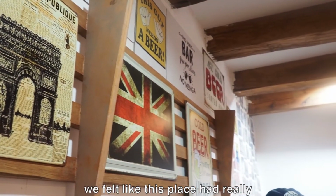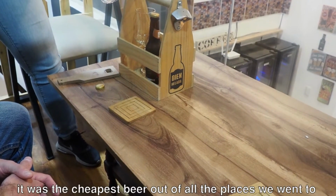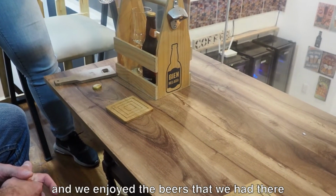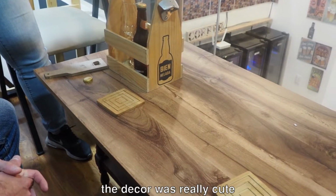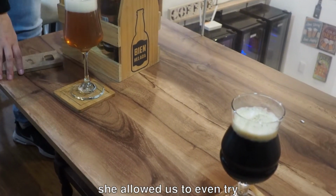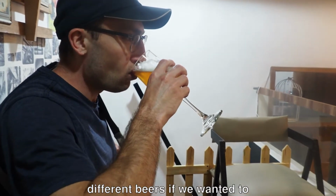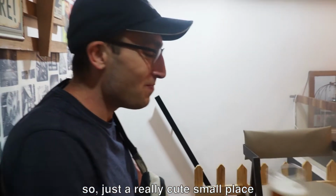For the pros, we felt like this place had really cheap and delicious beer. Only $3. It was the cheapest beer out of all the places we went to, and we enjoyed the beers that we had there. And then also we really liked the atmosphere. The decor was really cute, and the waitress also was really nice. She allowed us to even try different beers if we wanted to, for samples and things like that. So it's just a really cute, small place.